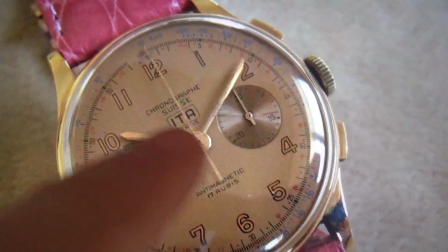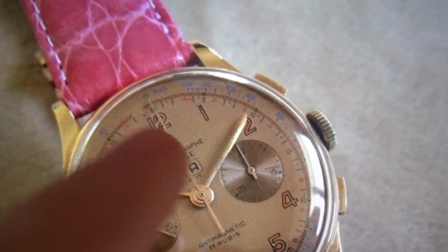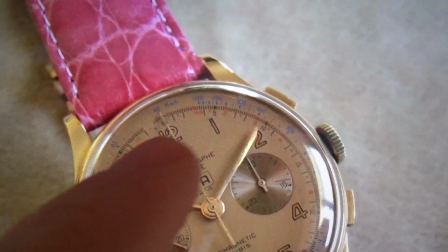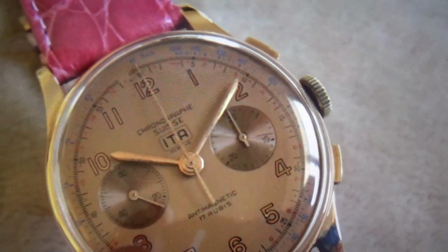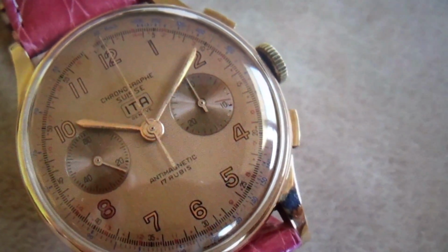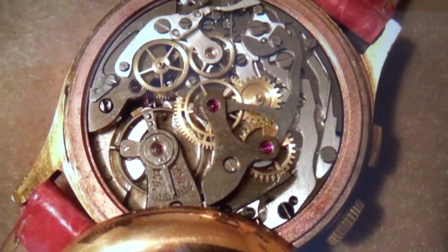Pretty much see that the dial looks kosher and original. There's a little bit of patina, you know, some of the scale has worn away, but look at the numerals, stunning balance. But what's really intrigued me about it, let's look at the other pictures. Hallmark on the back for the gold, and inside we have a Landeron 51 caliber movement.